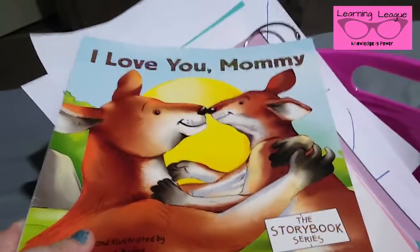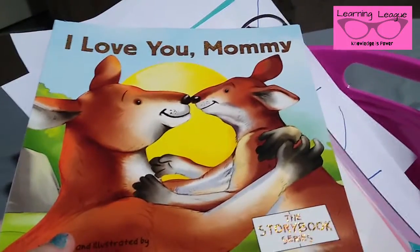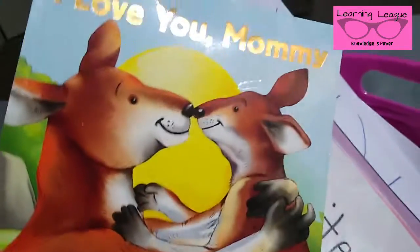This is the book that we're doing this week. I is one of her words. So I'm trying to have her identify all the I's in the book and learn how to read this. So, I love you, Mommy.